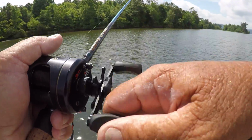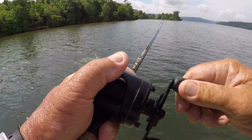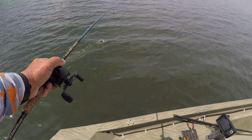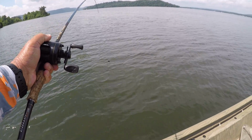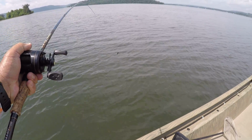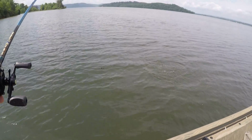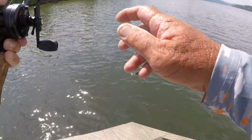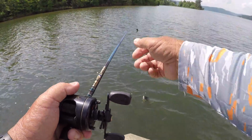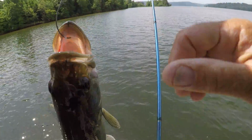of areas like that. Here's a fish. See what I'm talking about? Almost messed up right there. But that's a perfect example of what I'm talking about. Y'all excuse me, I get excited. I sure enough did when I was tournament fishing. But that's all that is, just a sandy spot. There's a good fish right there.